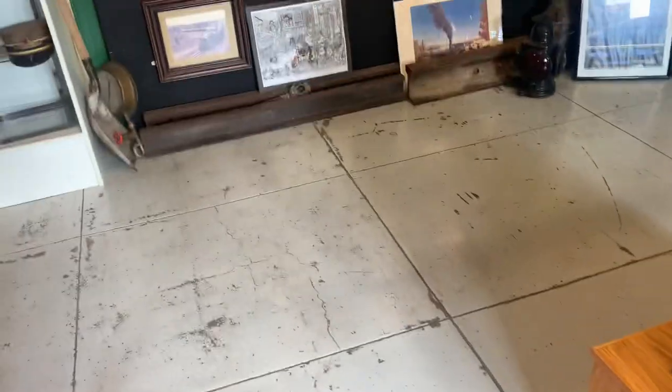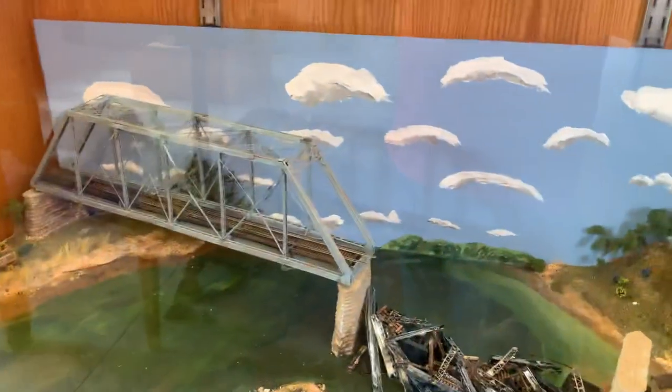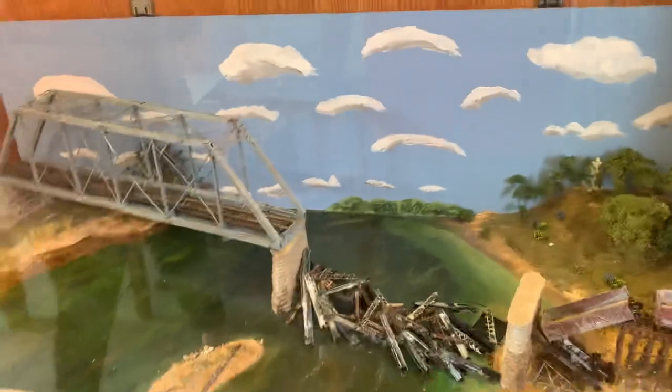Wait, hold on. Oh my god. And I even do want to mention this bell on a flat car. This bell on a flat car, wait. Oh my gosh. Mom, come here, come look at this. Look what I found. Oh my god, I don't even remember this. Mom, look at this.